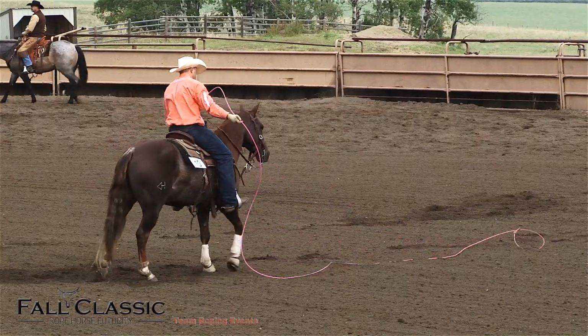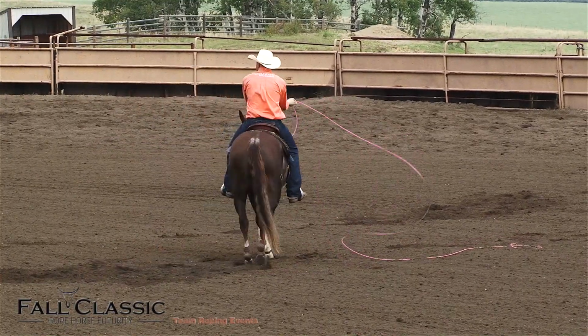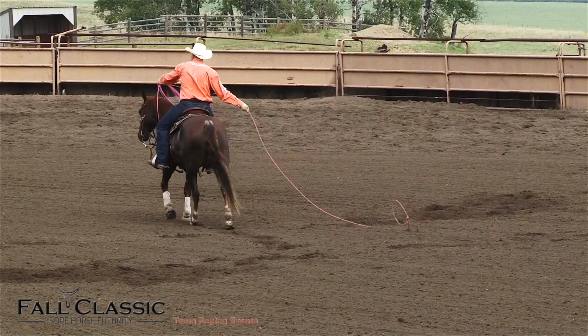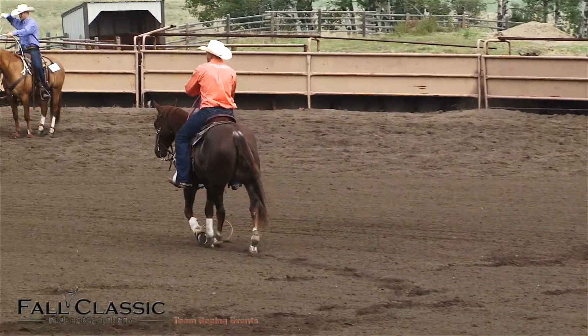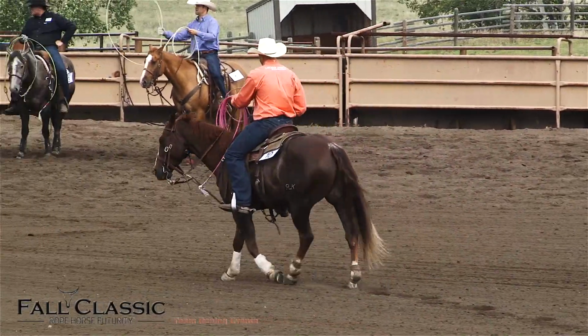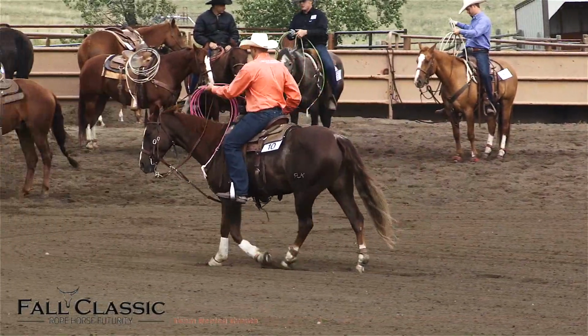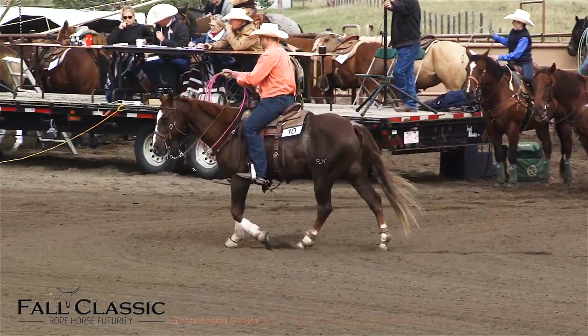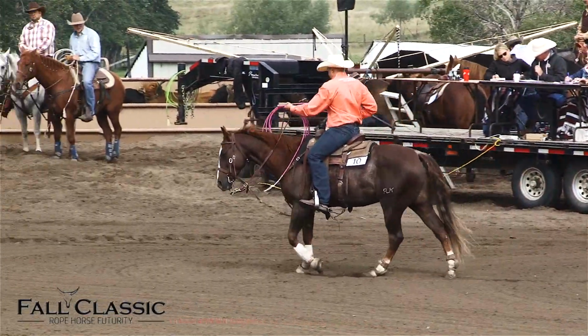All right, judge number 1 says it's going to be a plus 1 in the box, a plus 1 on the break running rate, and even through the corner and entry and the stop for an 82. Judge number 2 says it's going to be a plus 1 through the box, break, run, and rate, as well as corner and entry. Even on the stop for an 83 for a grand total of 165.